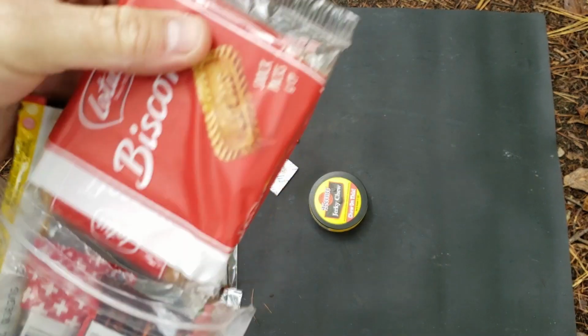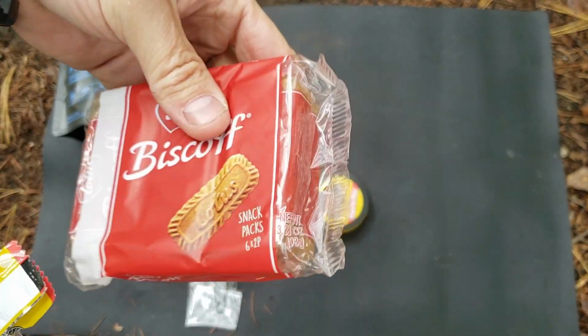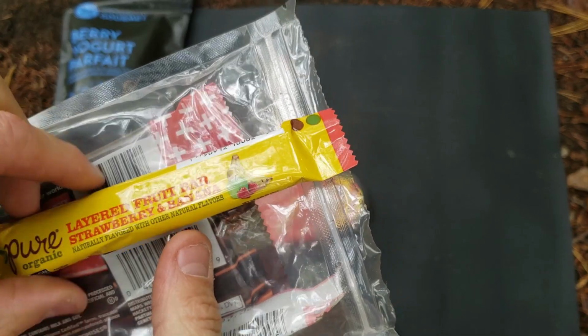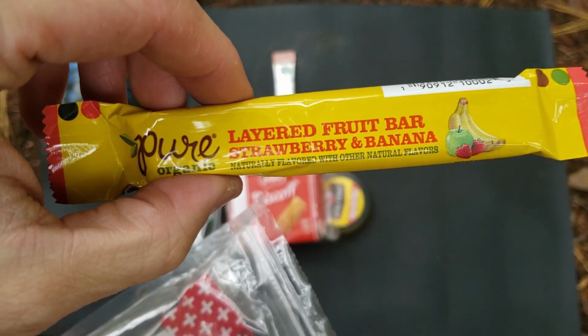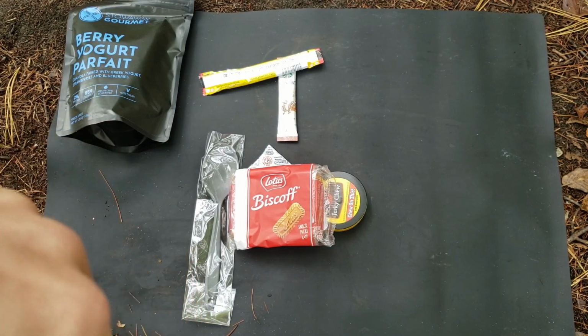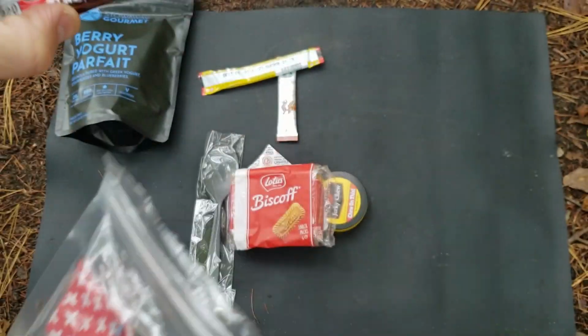I'm going to definitely have some of these for breakfast. This is some Biscoff biscuits. Look at the little snack packs. Really interesting. We got a layered fruit bar, strawberry and banana. Never seen some of these brands, but some brands I have seen, like this is a Dove dark chocolate. That'd be good for dessert.